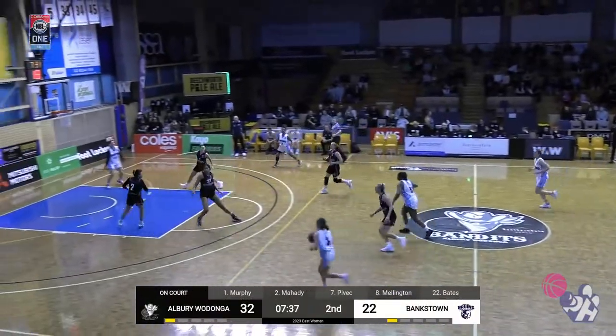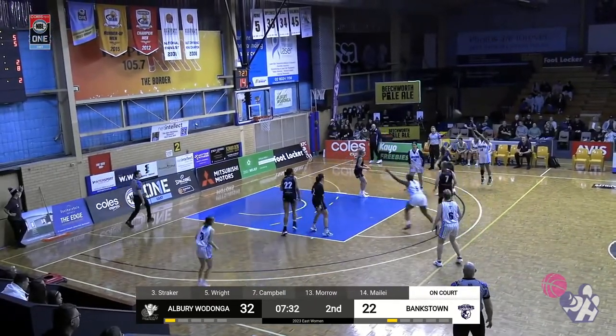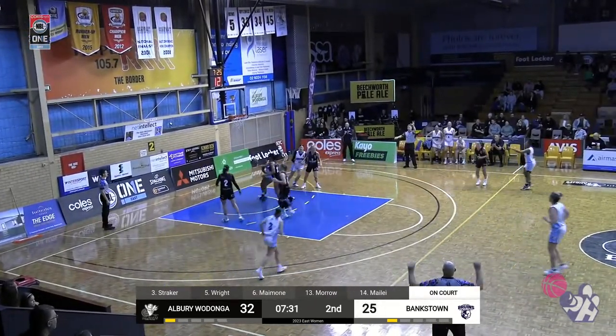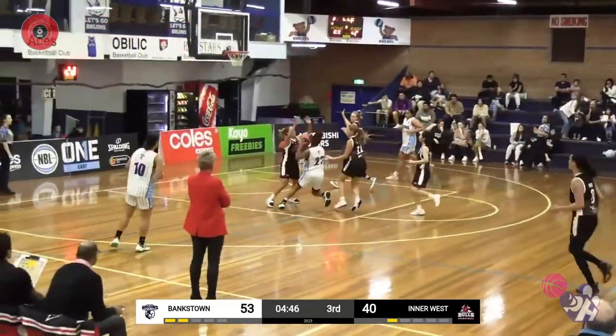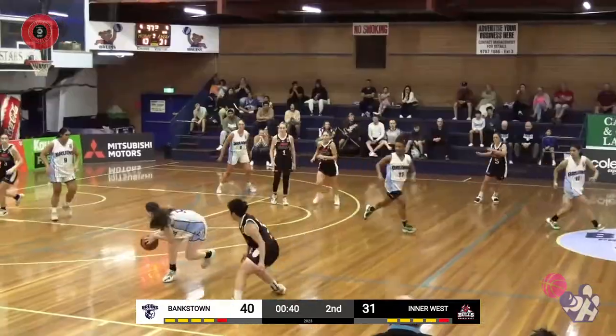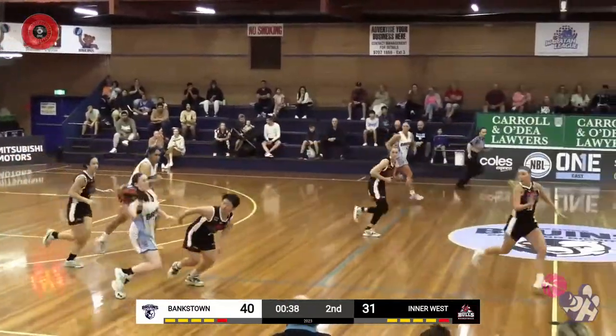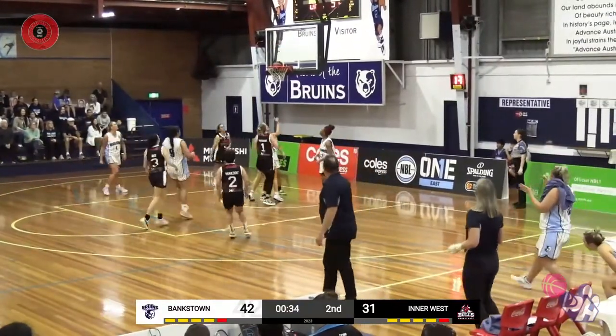Beautiful. Up past halfway. Right back inside. Straker again. Right. Morrow just plants the feet. By Brittany Wright. Having trouble on the offensive end. Ooh, bump there. Morrow is not back. Lily Austin, and she's spotted the steal. Great D by Lily Austin. Gets the pass.